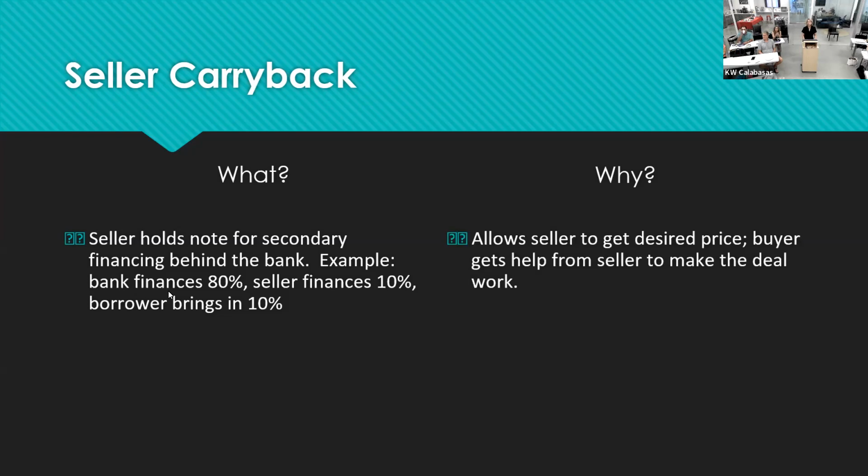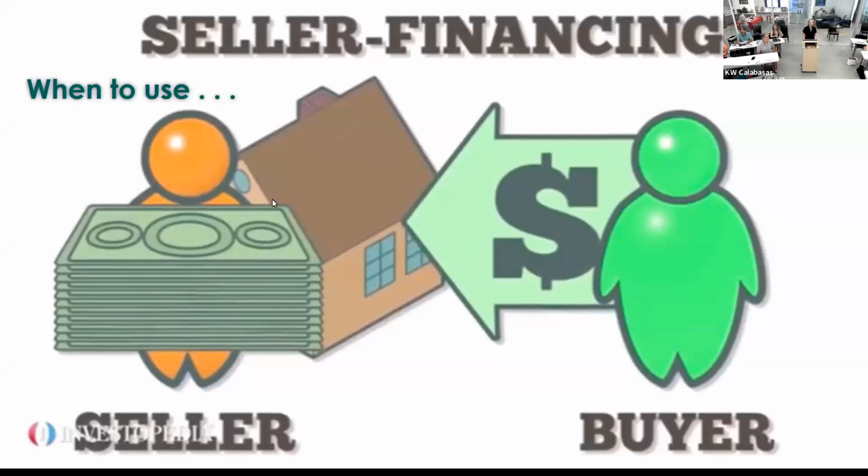Why would you do this? It allows the seller to get their desired price. Buyers get help from the seller to make the deal work. How does that work exactly? Coming right up. Okay, glad you asked. When would you use it?